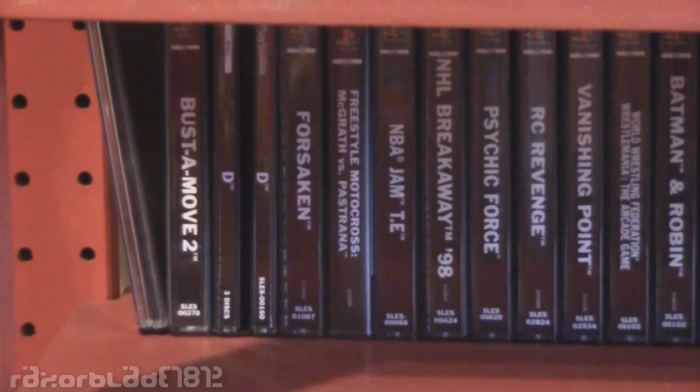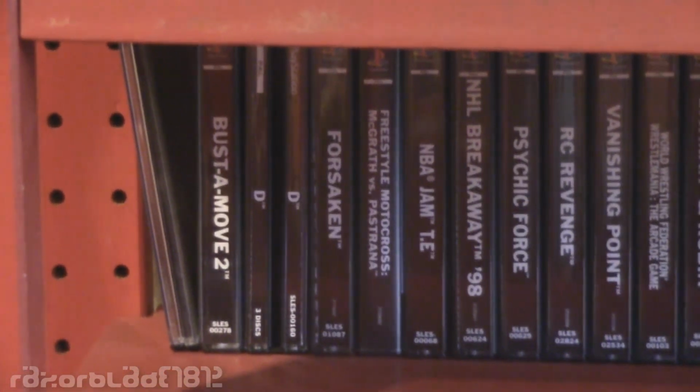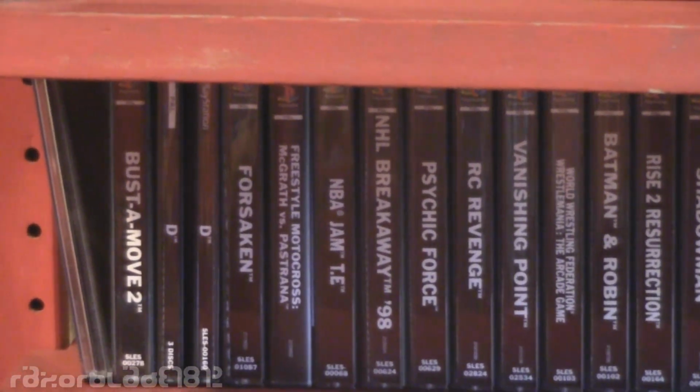Then, more PlayStation 1 stuff. These are all Acclaim titles, starting with Bust a Move 2 all the way to Vanishing Point. These, I think, are good games.